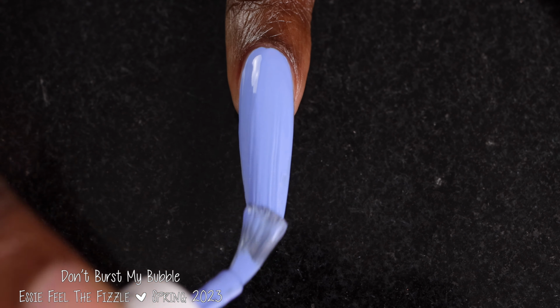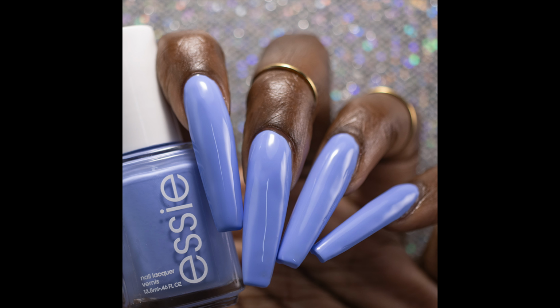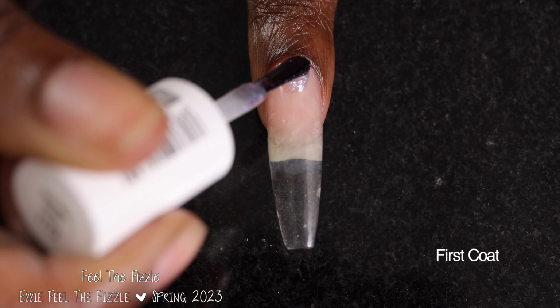Only complaint with this one is that I really thought it was going to be a lot more vibrant than it ended up being. Now, if I had to pick a pastel color to wear, it probably would be this one. And the final polish is called Feel The Frizzle.